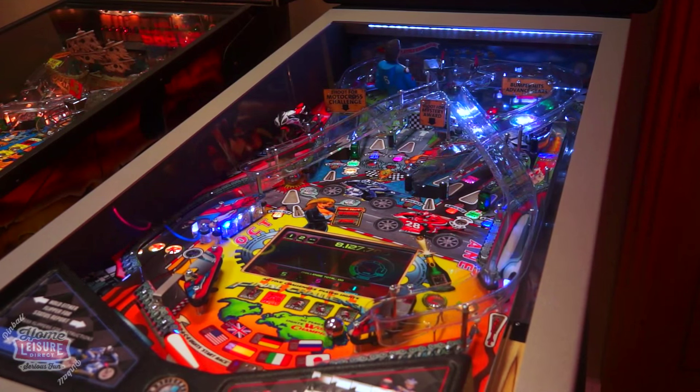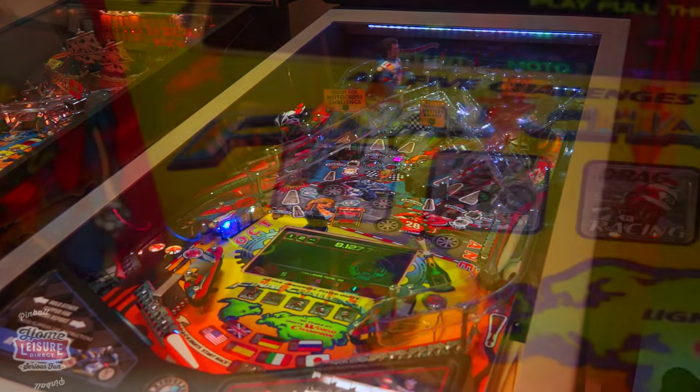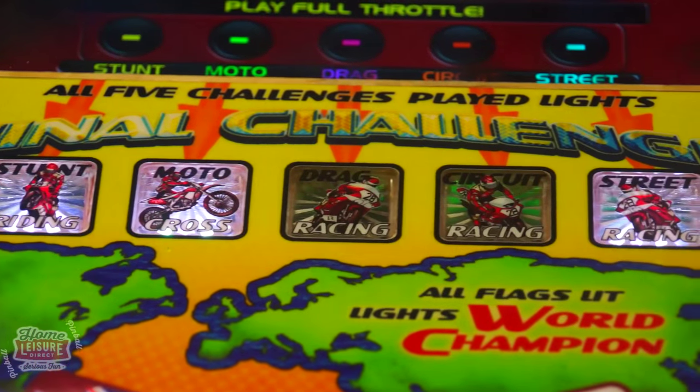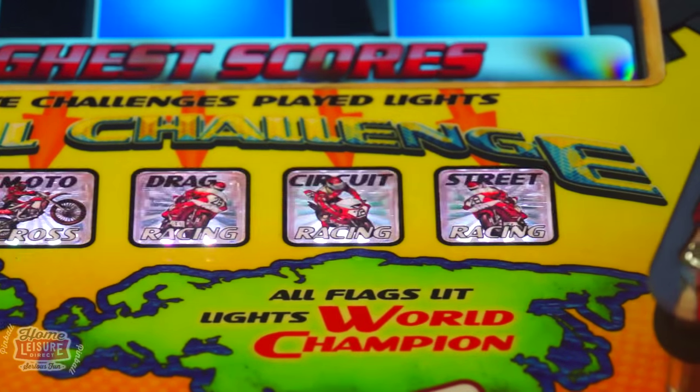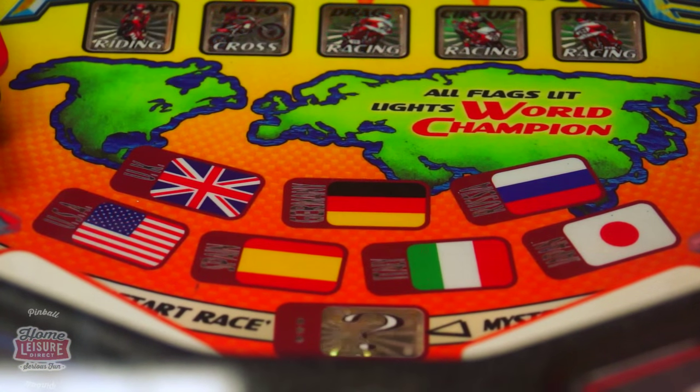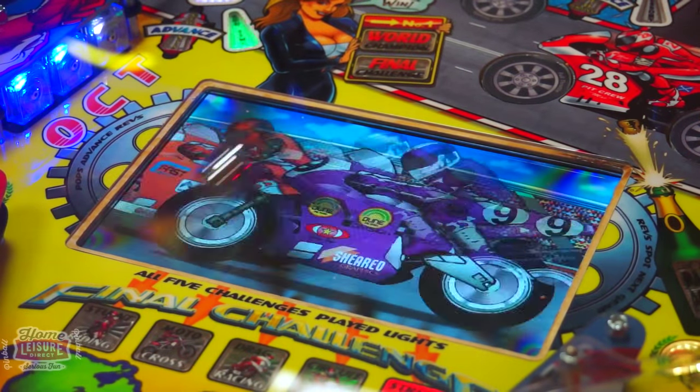In Full Throttle, there are two core objectives. The first objective is to complete a series of five different challenges, covering various disciplines of motorcycle racing. The second, and arguably the main goal, is to become the world champion of the Full Throttle tournament, by competing in races around the globe.